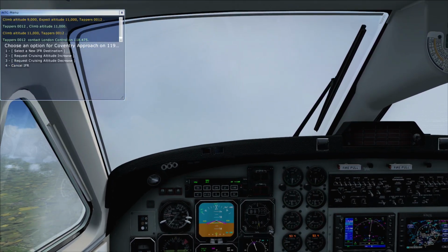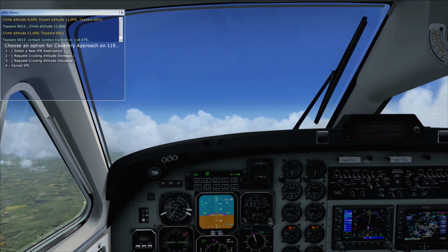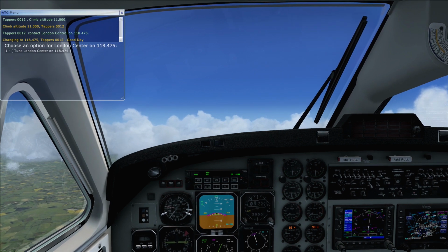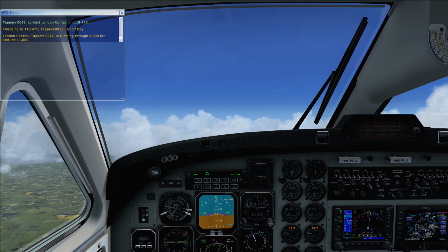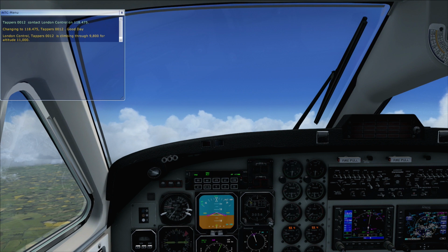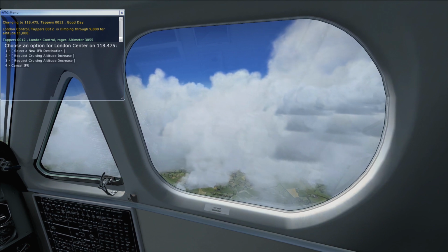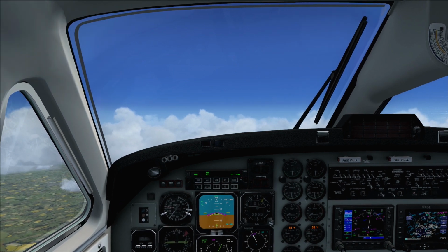Abers 0012, contact London Control on 118.475. Acknowledge. 118.475, Abers 0012, good day. Contacting London Control. London Control, Abers 0012 is climbing through 9,800 for altitude 11,000. Abers 0012, London Control, roger, altimeter 3055. 1,000 feet to go.